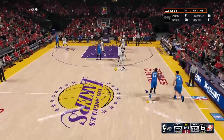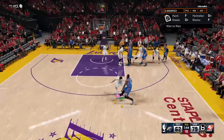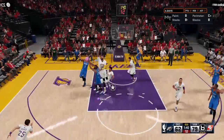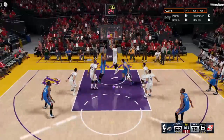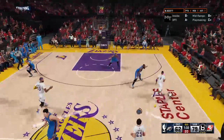Well, this lead is too big to overcome. I'm going out on a limb right now. There's just not enough time left on the clock to make up the ground they have to make up. It's Harden with the drive to the wing right side. And here's Westbrook from the arc. Another miss by Westbrook. Vancouver leading by 17.